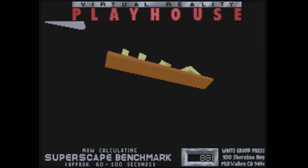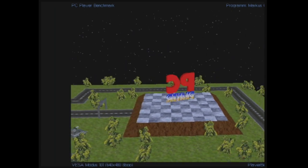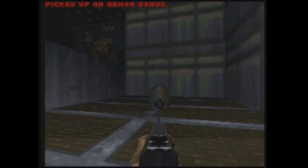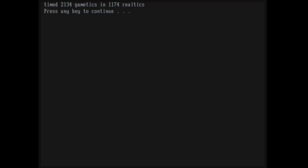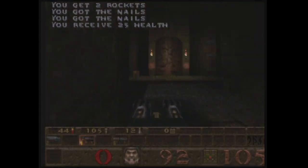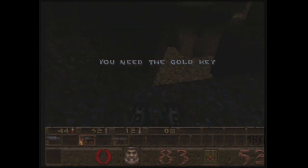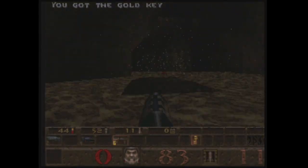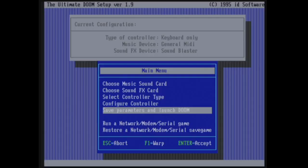Okay, and real quick, we're just going to do our default benchmarks, at least so we can compare with other machines in the future. And everything ran as you would expect with a Pentium 166. Everything seemed to run respectably. We got over 30 FPS in Quake. So yeah, everything ran okay. I didn't find any glaring graphical glitches or anything that ran oddly slow. So yeah, it did okay.